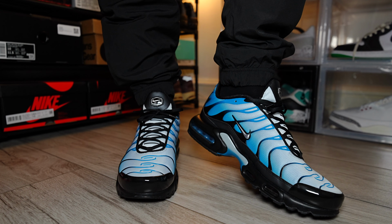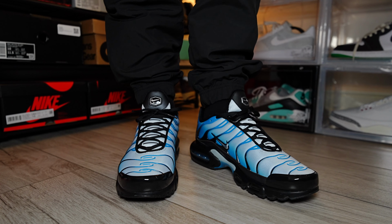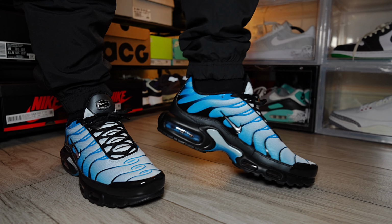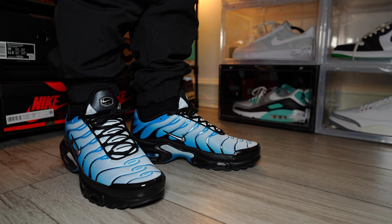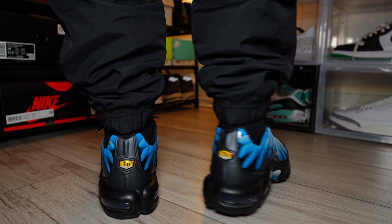It's absolutely ridiculous. Now there was 20% off on the Nike app, so that's why I had to grab them. Would have been rude not to, you know? But the retail price is an absolute mazza, and of course it's the most expensive it's ever been. But with an amazing colorway to this Air Max Plus, I don't think you can go wrong. But overall, the Nike TN Blue Gradient is an absolute buy.